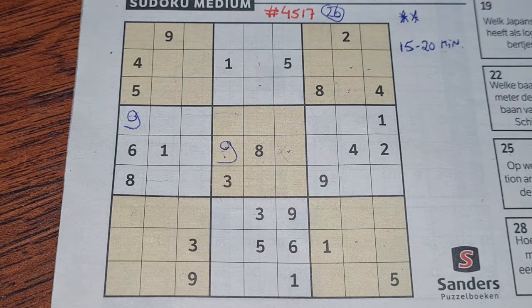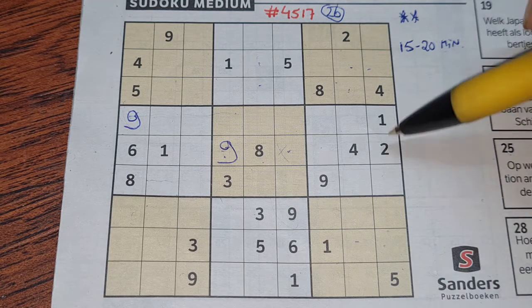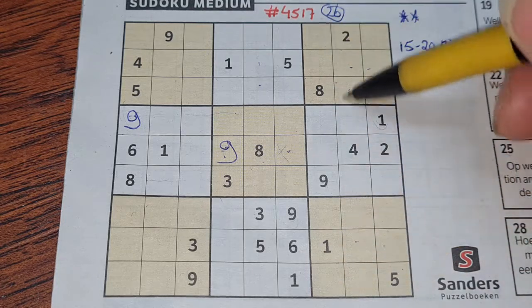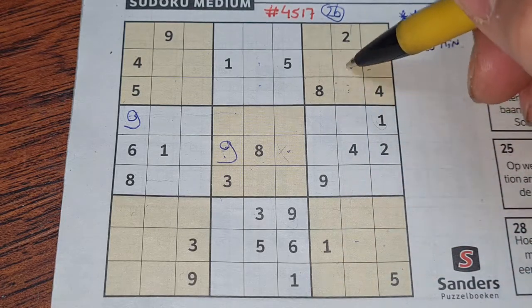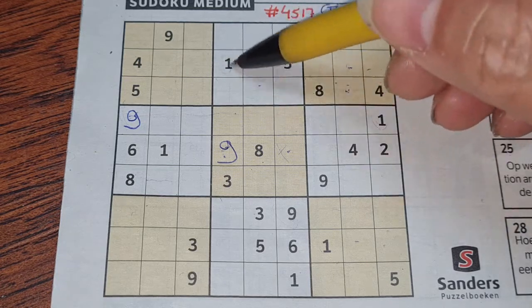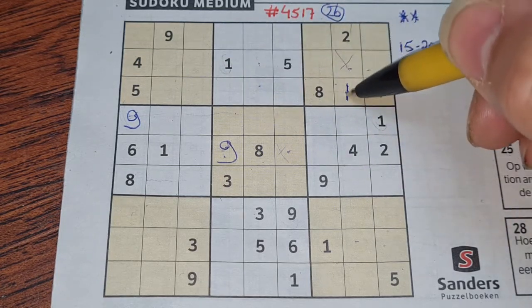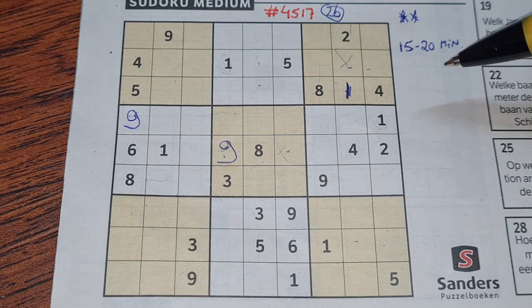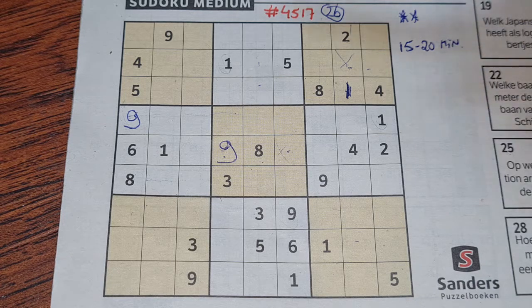Then I cannot continue with the 9. How about the number 1 in the last column? 1 in that column. So the column between, the only 2 places left for the 1 should be here or there. We see there 1, no 1 there, 1 should be here. And now I can continue with the 9, I believe. Yes.